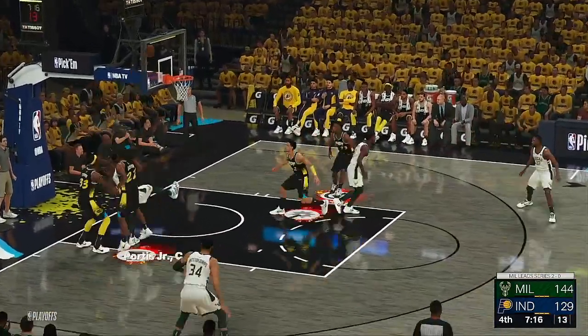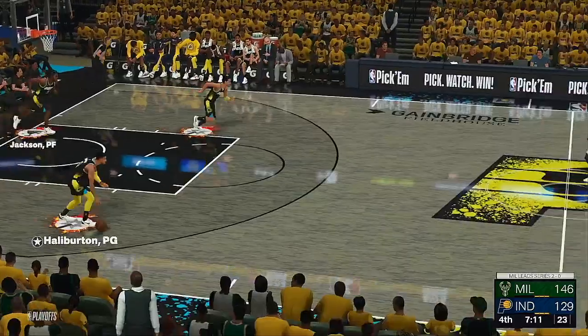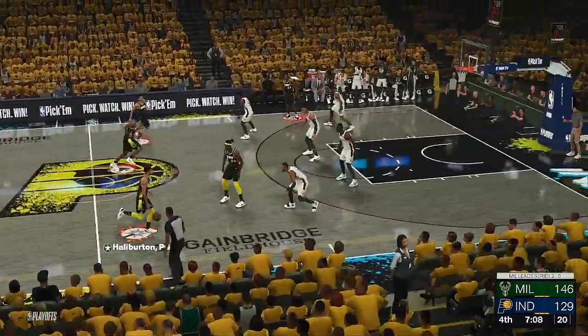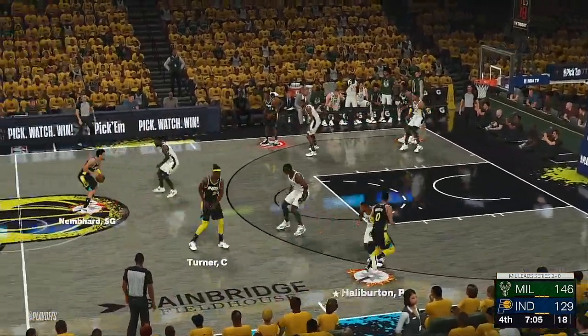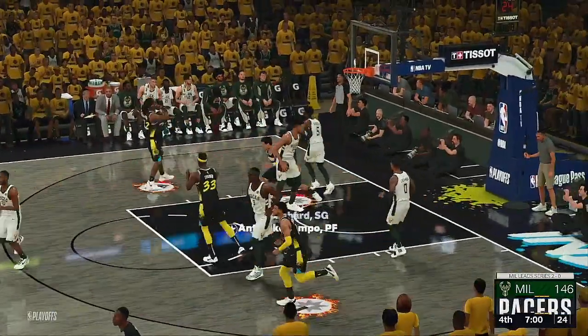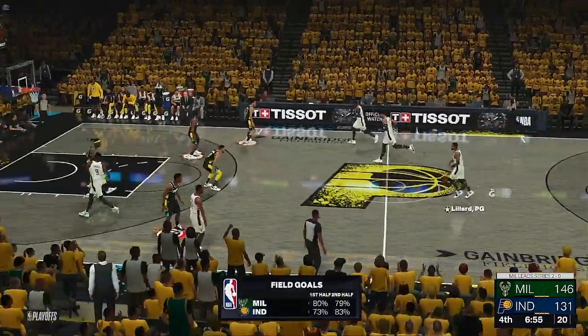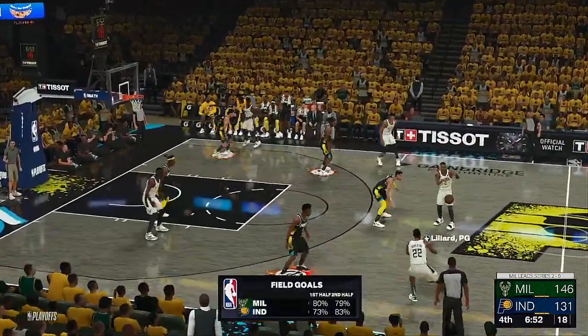Fires away from way outside. Controls the rebound and the putback. And the Bucks lead by 17. Yeah, the first half was rough for him, but in the second half, he's looked a lot better. Nembhard, good. Wow, they're really being taken advantage of defensively out there. No rim protection whatsoever.